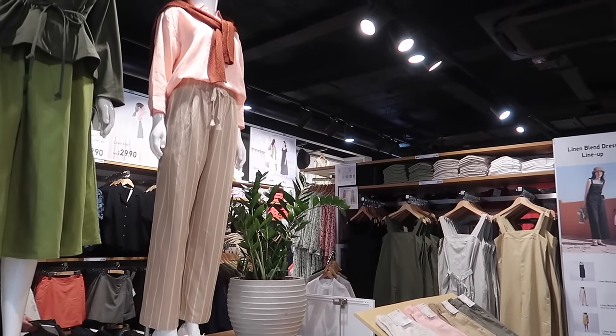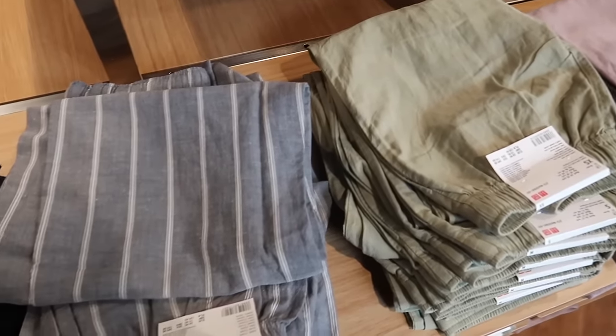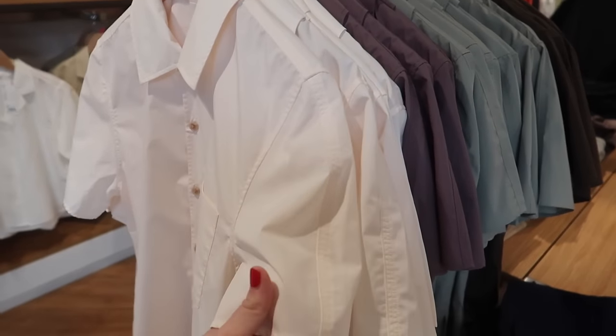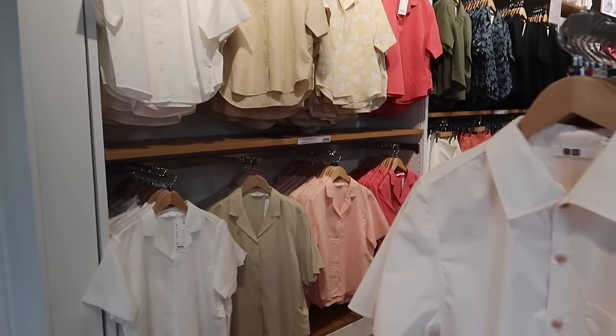Trousers this model's wearing, or mannequin. They look really nice. I found them in a lovely green and a navy, so we'll try those on. They also have them in a blue stripe, which is really nice as well. And then I think these shirts maybe go with, but these aren't linen, these are cotton. And they've got more shirts all here.